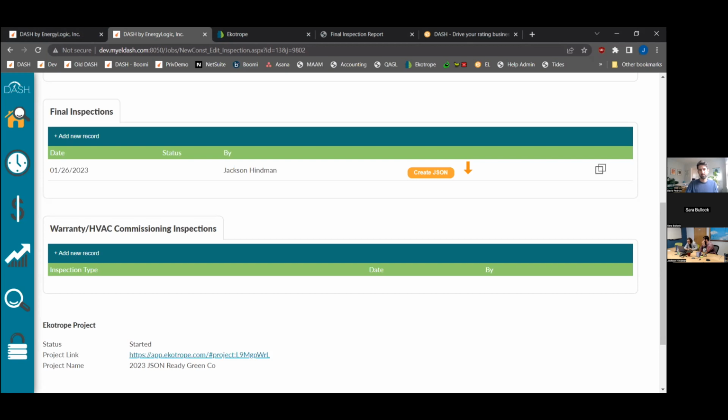Again, sorry, I need to see if I can move this panel of controls. Sorry, Zoom problems.